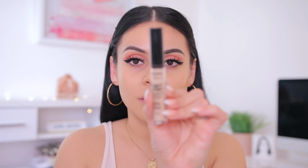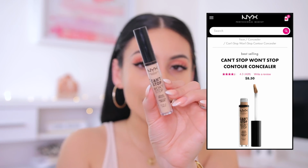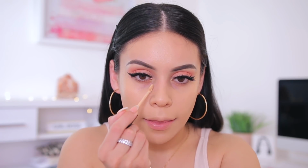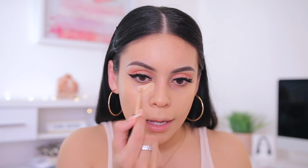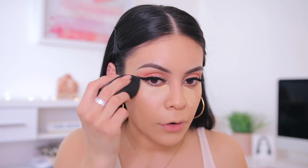Now for concealer, I'm gonna go in with the NYX Can't Stop Won't Stop concealer. This has been my go-to. This one's in the shade Natural, and I really like it because it does give me sort of a natural bright under eye look. I'm not into a super light look, so this is perfect. I do about that much, and then I will apply it on my T-zone for a little bit of brightness. It's so good. It's a soft matte finish a little bit. It's not too matte though, so I think it's great for every day.